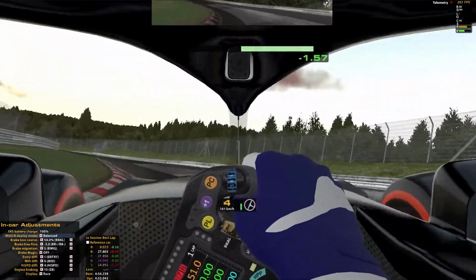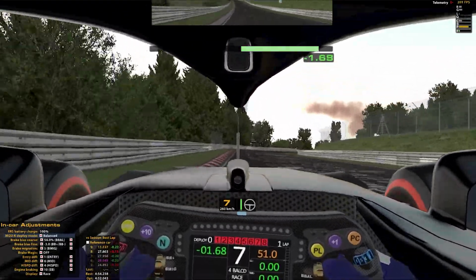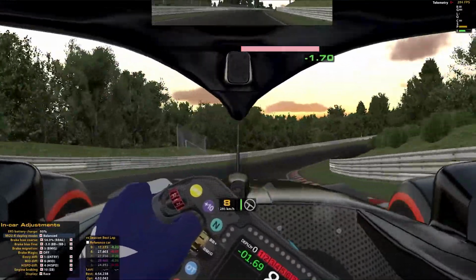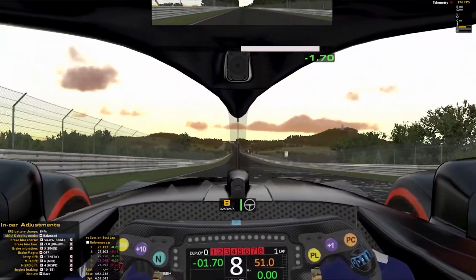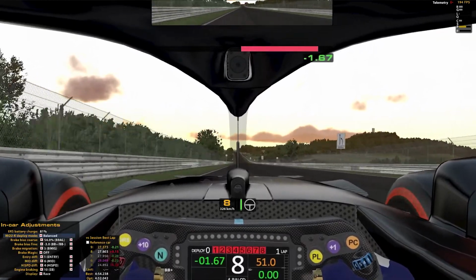Small carousel here. Same thing here as in the big carousel. Super easy to spin the rears on the exit and lose the car. An easy flat out through here, back onto the long straight to Döttinger Höhe. Managed to save a good amount of battery for this part of the track where you really want to, because it goes uphill of course.